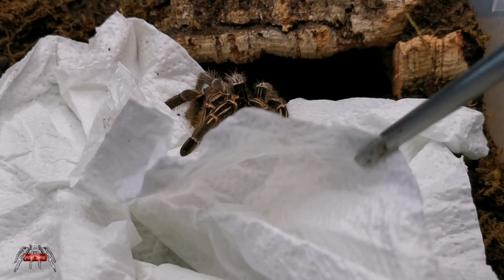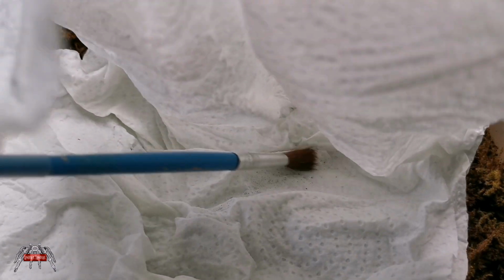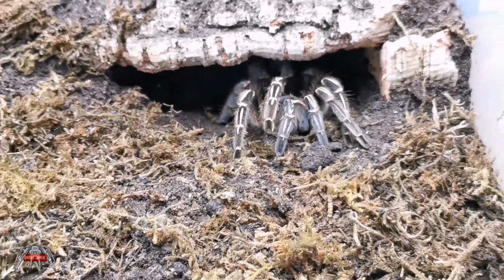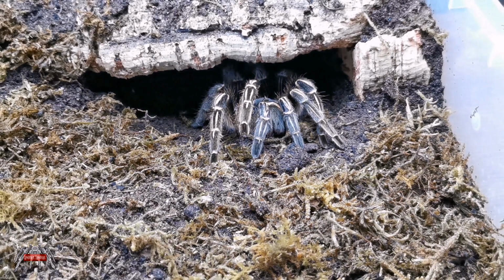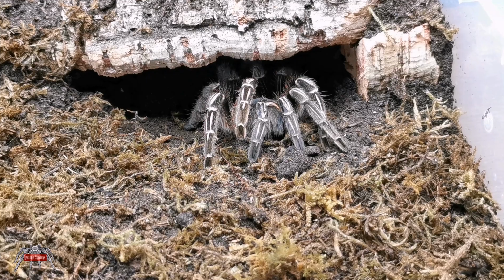See, what I actually decided to do was just lift the tissue and walk her backwards from underneath, so I do apologise for blocking the view, but you see why I've done it. There she is, the entrance to her burrow, looking awesome.